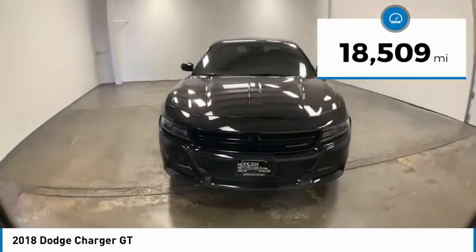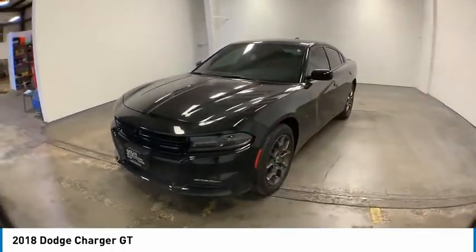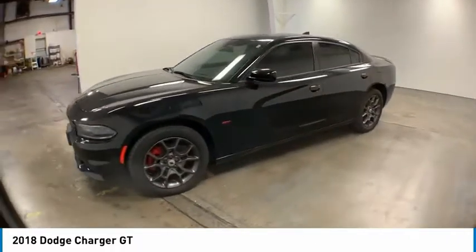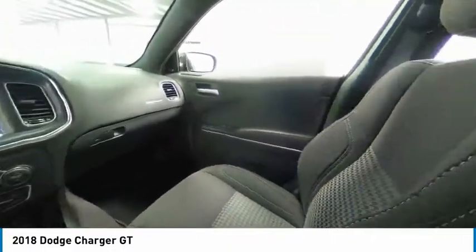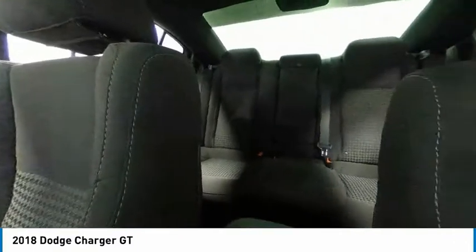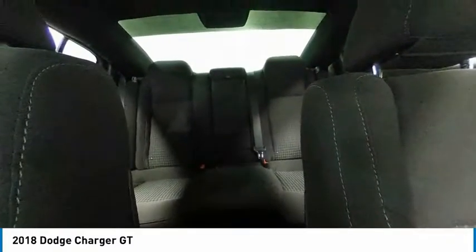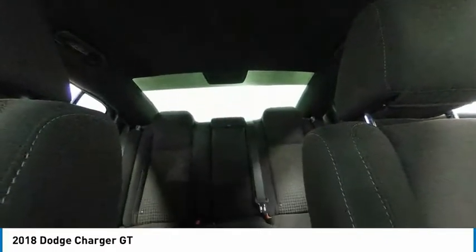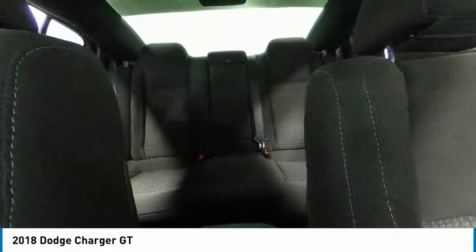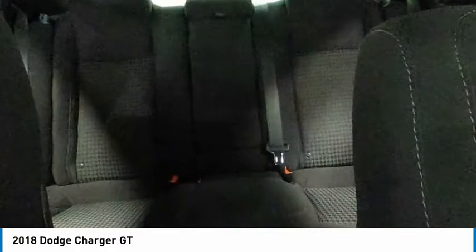Here are some of this vehicle's great options: electronic stability control, brake assist, traction control, remote keyless entry, fog lights, four-wheel disc brakes, speed control, rear window defroster, low tire pressure warning, trip computer. A vehicle like this doesn't come along every day. Come in and get it before someone else does.